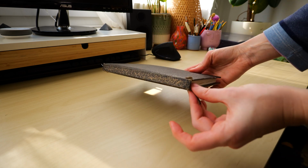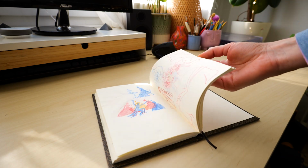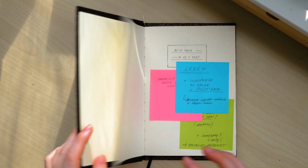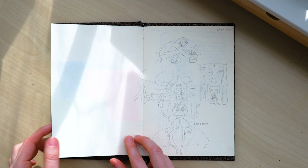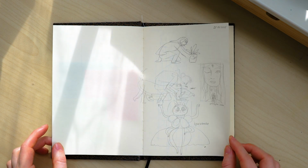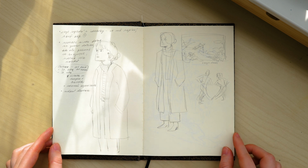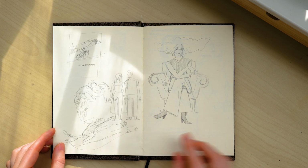Hi guys, today we'll have a look at my recently finished sketchbook. It took me around 2 months to finish the sketchbook. It lasted me from late November to late January, and it actually became one of my favorite sketchbooks because I think there is quite visible progress in my art skills and confidence in my art.